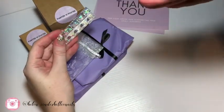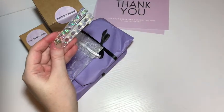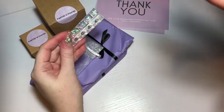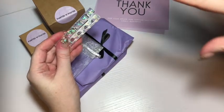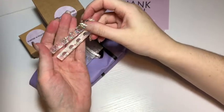So products come in a variety. You could get gold shards, silver shards. Some of them can come with colour to them as well, not just clear. I went for the clear and opal.